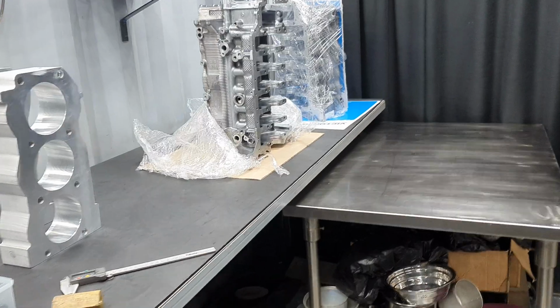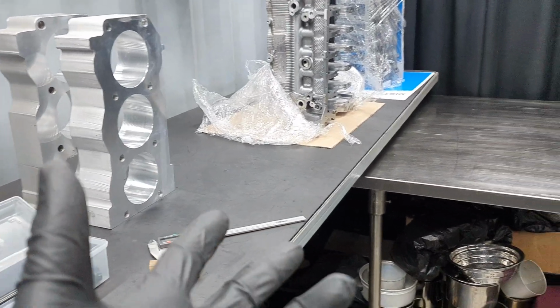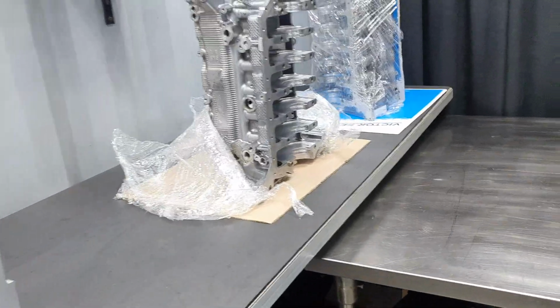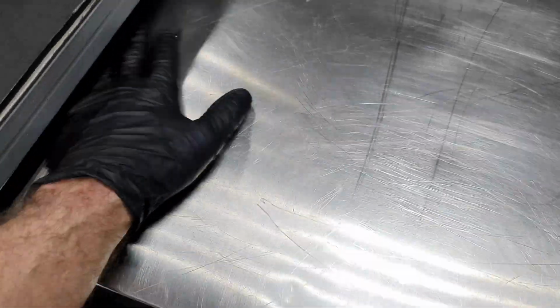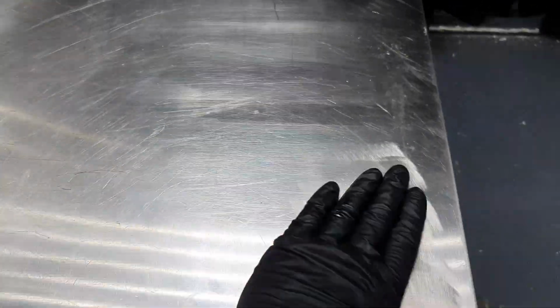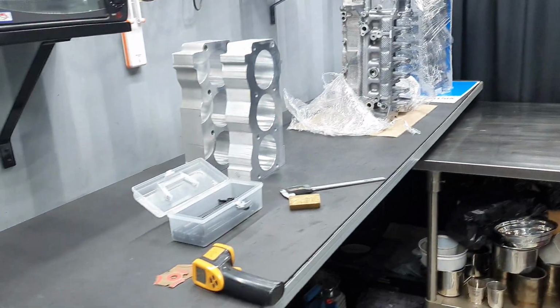I don't have the piston connectors. Shit. It's not the time now, but okay, let me get a measurement. What's that? This is a nylon. Where did they find the nylon? Okay, it's supposed to not have any high spot, but I'm gonna put a paper on this table. I'm not gonna leave it like that.